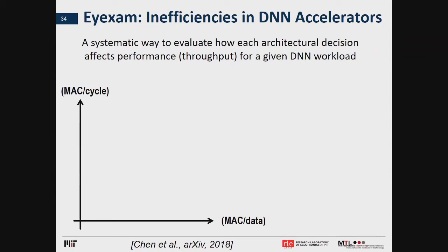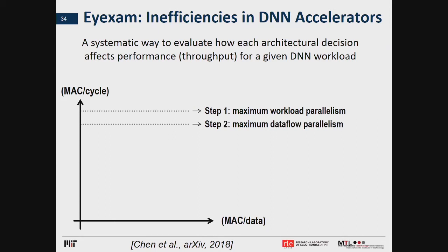At a very high level, in terms of understanding what the key factors are that affect hardware design, especially for DNNs, I just briefly want to go through a couple of steps. This is adopted from the roofline model that Dave Patterson has developed. So there's a systematic way in which you can evaluate the various architectural design decisions that you might have. Shown here is the number of MACs per data, so this is computational intensity, and then MACs per cycle. The higher the better. But the fastest you can go is the maximum workload parallelism. How large is your network? How many MACs do you have? That's how much parallelism you can possibly achieve.